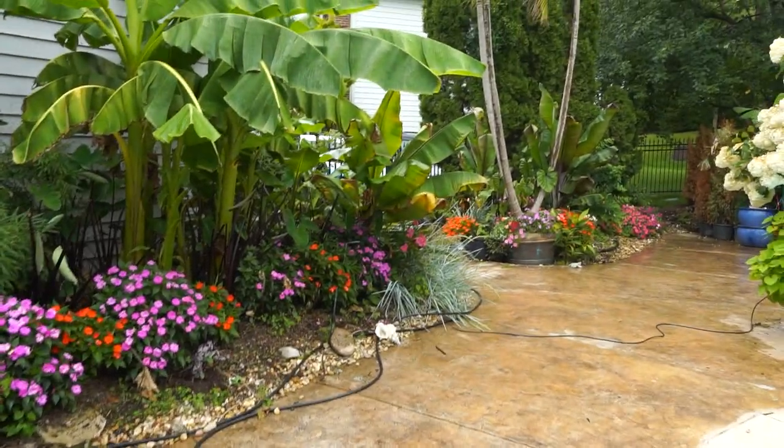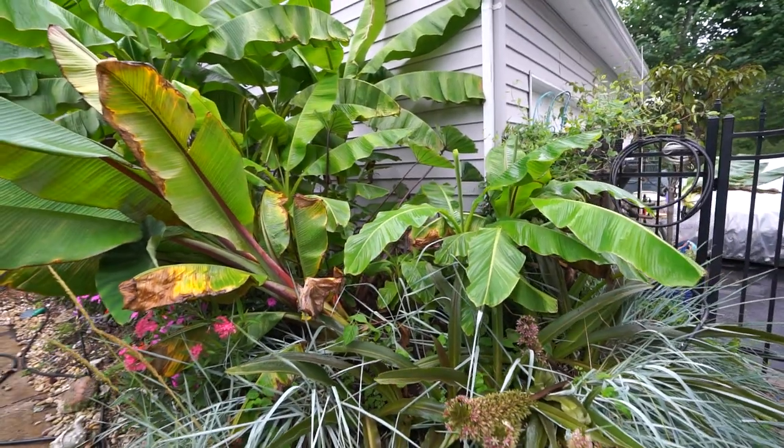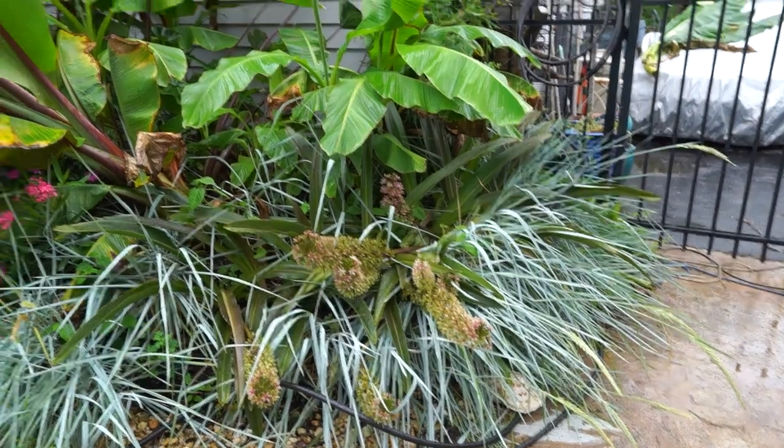Kinda. No, this guy, he's looking sad. Planted up these inset morelii in the spring with a bunch of pineapple lilies in the front, and the storm just, yeah.